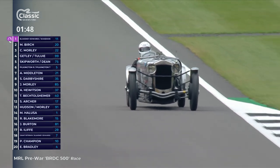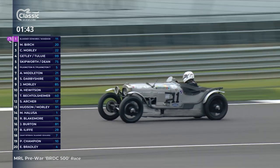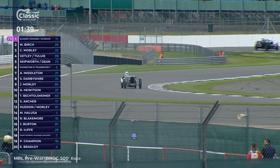50, so it may well actually be the last lap now. I think he's just acknowledged the start line marshal, who's held out the last lap board, and he just lifted his left hand there to acknowledge that.